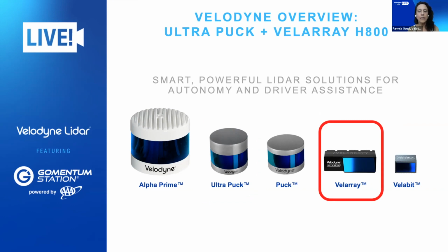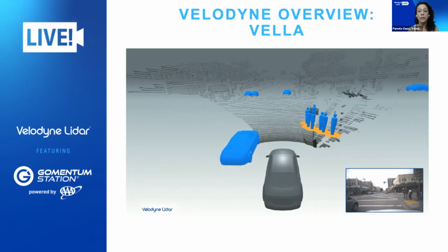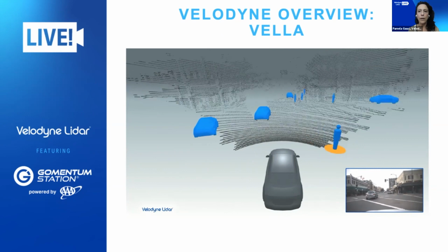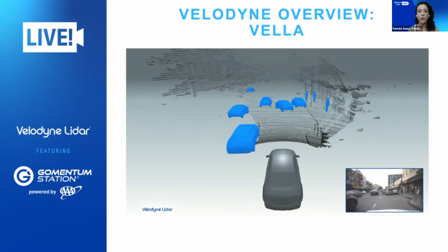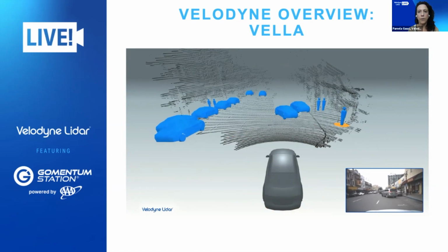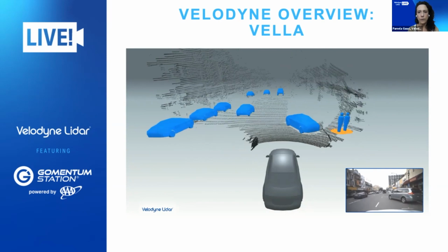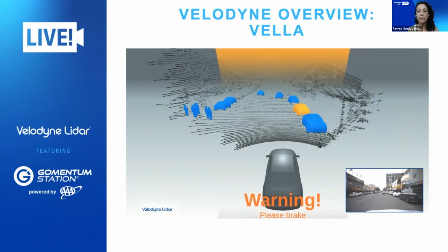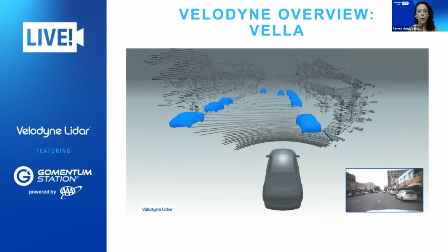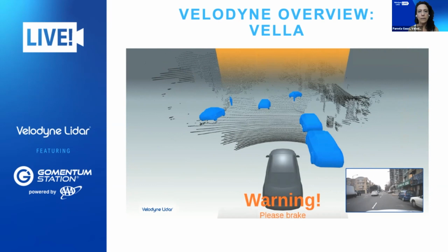But Velodyne's testing at GoMentum isn't just about our sensors. It's also about our software, namely Vela, our breakthrough software solution. We believe Vela can revolutionize advanced driver assistance functionalities currently on the market, like lane keeping assist, automatic emergency braking, and adaptive cruise control. In fact, proprietary testing has shown that our LiDAR-based pedestrian automated emergency braking, or PAEB, system outperforms traditional camera and radar-based systems in nighttime conditions.